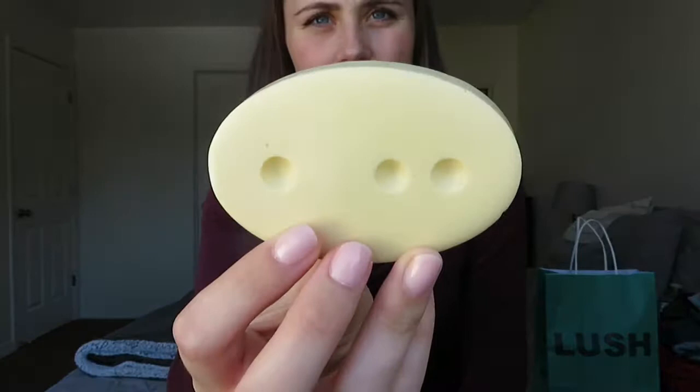I hadn't used Lush before. I'm sure a lot of people use it for pregnancy. However, I hadn't until this time around, and there are a couple things that I love and won't go without the rest of the other pregnancies that I have. The first thing is a massage bar. This is what it looks like.